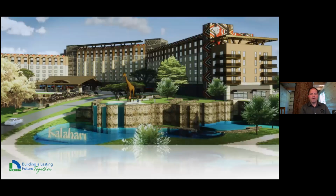Another big project. Now this is a podium, a type 1B construction concrete podium. And what they were doing, building this 1,000-room resort called Kalahari. It'll be done here shortly, the landscaping for photography, which I don't have any new photography probably till September, October. But this was the concept.